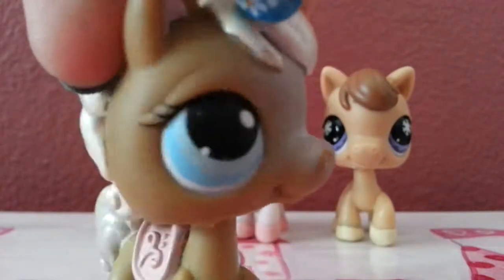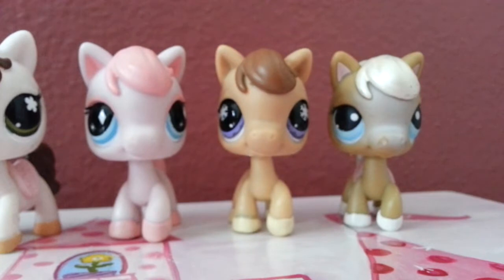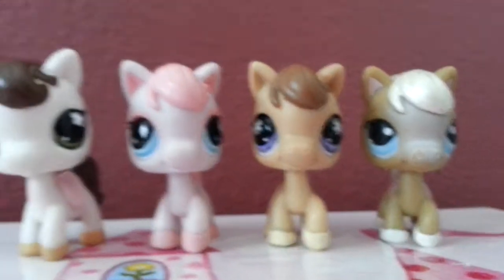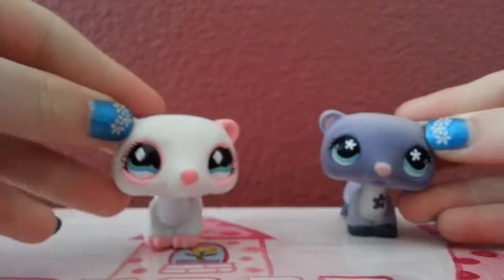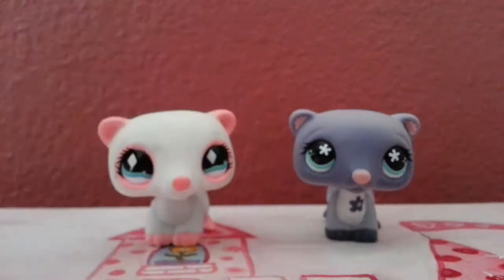This LPS right here. Now I'm missing one of them. It has like copper hair. You guys know what LPS it is. On my last part, if I find it, I'll show you guys. Next up is ferrets. I have two whole ferrets. This cute little purple one and this cute little white and pink one.